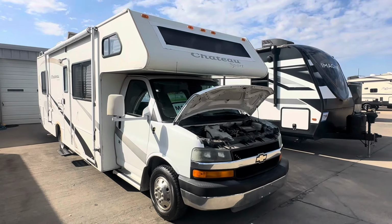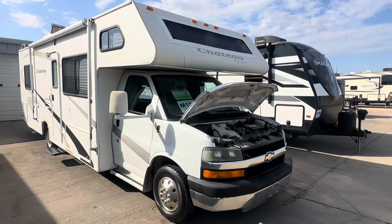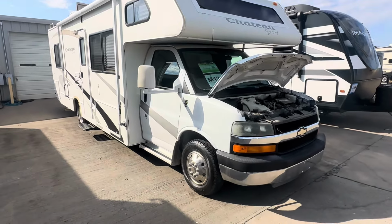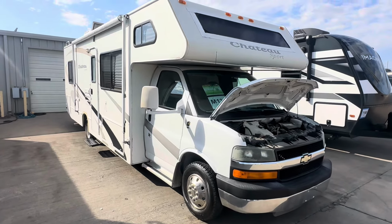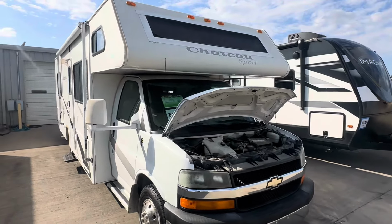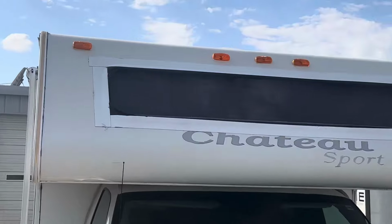Today we got in a 2007 Chateau Sport. We're asking $15,888. 30-foot long, Class C, on the Chevrolet chassis, on the Workhorse, the Vortec. Here at PPL Motorhomes in Cleburne, Texas. My name is Andrew Parker. Let's have a look.